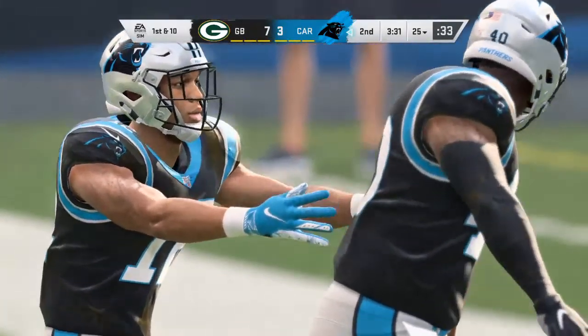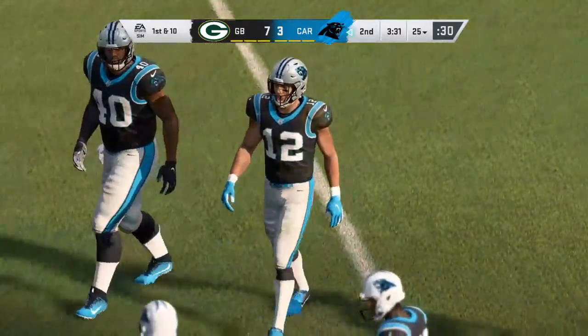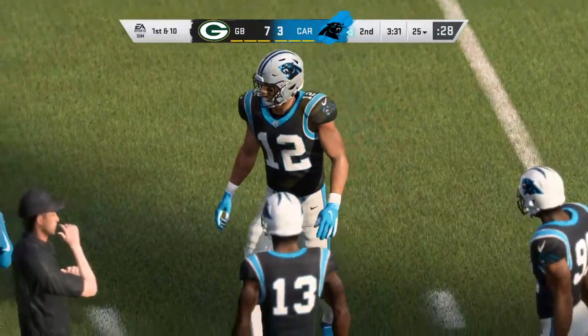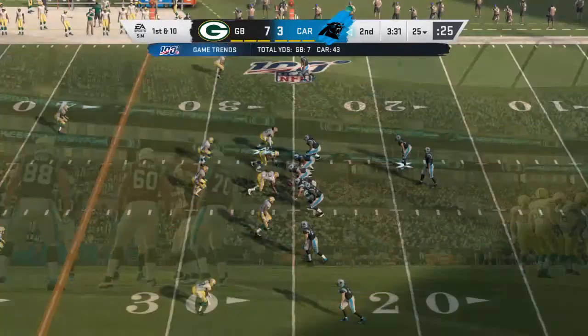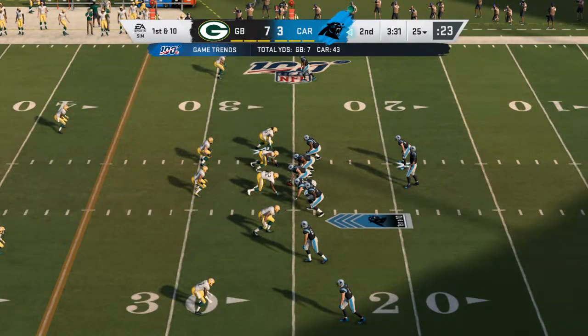And that last possession, really a gut punch. You seemingly had it working. You were in the midst of a very strong drive, then suddenly the fumble, and you're watching the back of a defender's jersey as he brings it all the way in the other direction. There's not much more I can add to that.